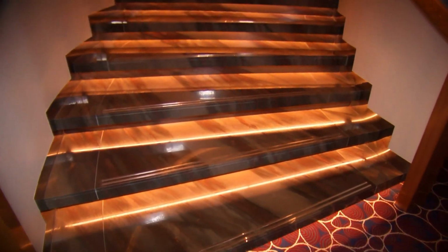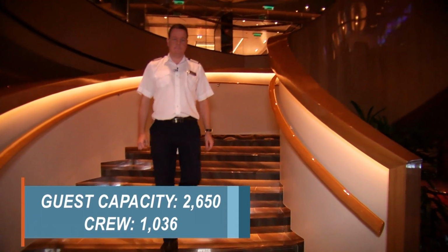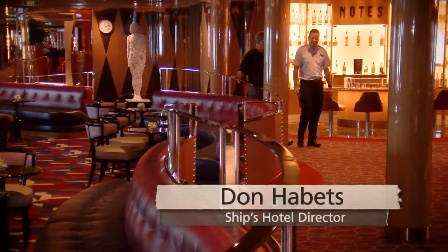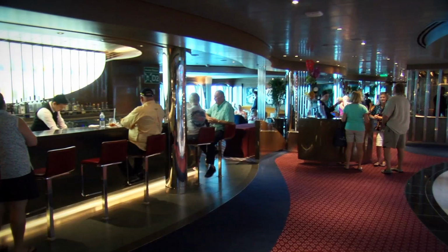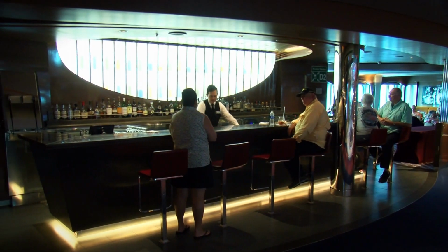It was all quite a bit different when Hotel Director Don Habits boarded the ship in Venice 2 months before its first sailing. What was it like when you got on here? It's beautiful now, but I bet it looked different. It's very interesting to see the things develop and happen, right? You see all this beautiful furniture, carpet, and the finishings. It was all plain steel and cable ceilings and nothing else, and no windows, so it was still chilly, right?